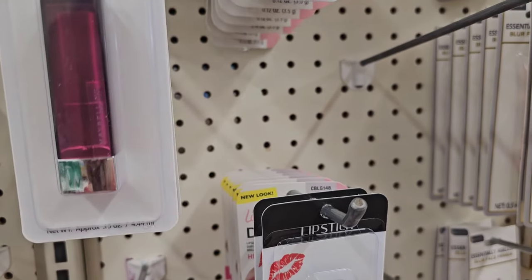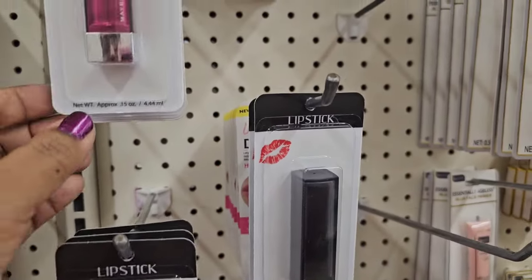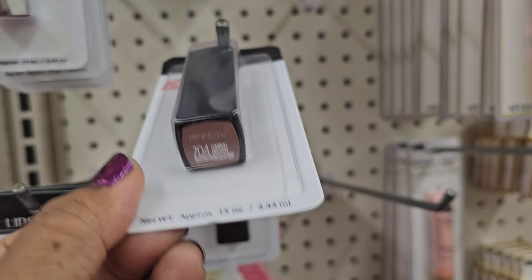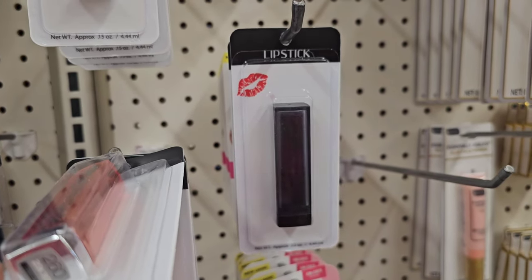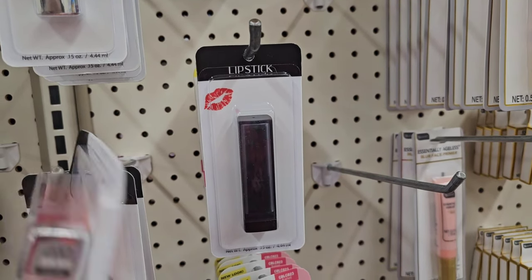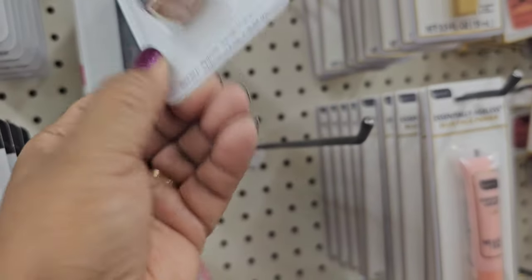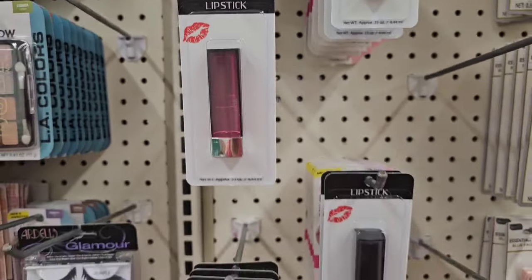Here we have the, I believe these are L'Oreal, not Maybelline. Yeah, these are Maybelline Color Rich, and this one is 704 Carnal Brown. This one is 260 something. I still have my glasses on, I can't see. Naked Coral, and this one is White Gold Cardinal Brown. So those are what they have here.